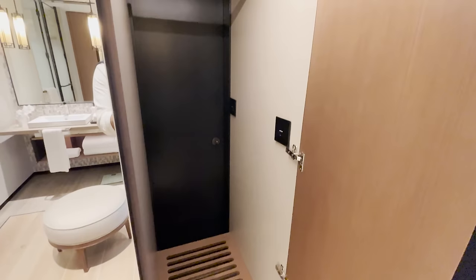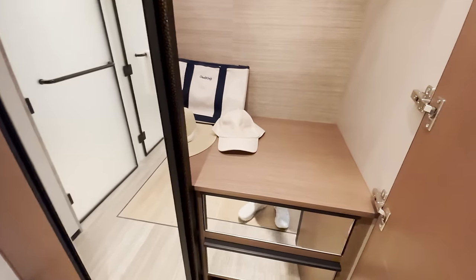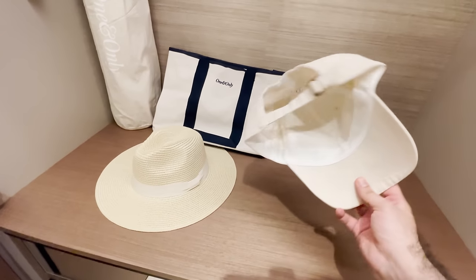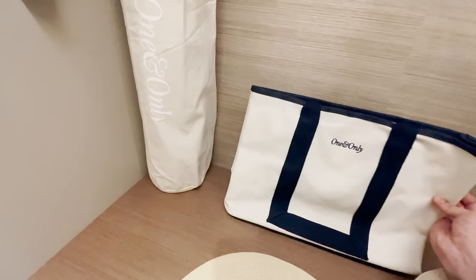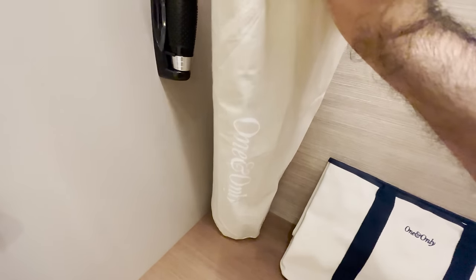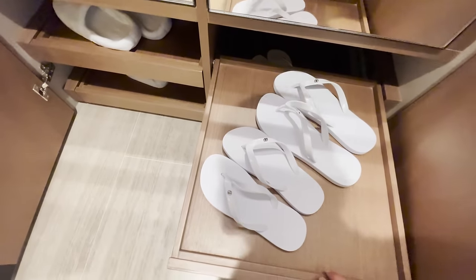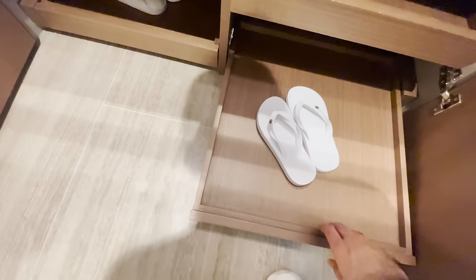See what's inside here. Okay, some space. And what's inside here? Oh, fancy. You get the One and Only hat. This is another hat. And the One and Only bag. Also, a yoga mat. Let's see what we have here. One and Only branded slippers. Some more for the little one.